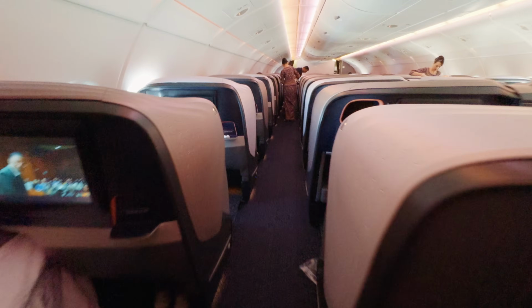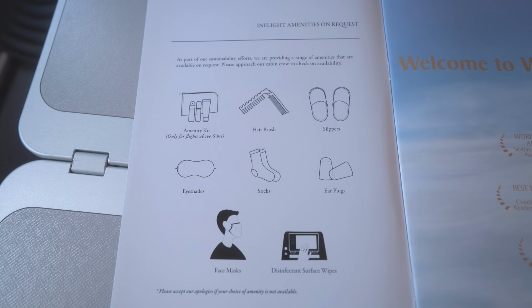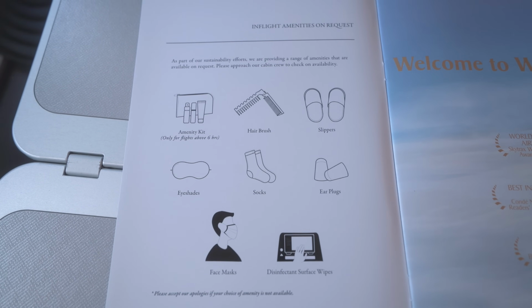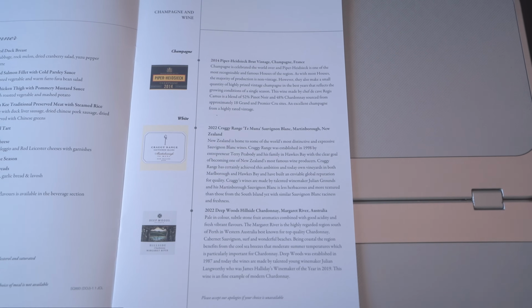After my visit to the lavatories, the crew were already coming down the aisle with the meal service, so let's take a look at the menu. Before we get to the food, you can see that some in-flight amenities are available by request. For this flight, the amenity kit is not available as the flight is under 6 hours. Feel free to pause the video if you need to read the menu in detail.